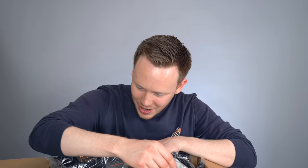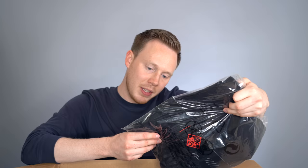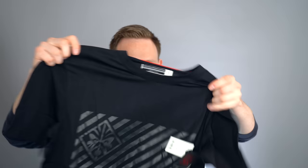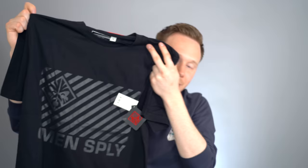Okay, let's start things off with the HP Courier Men's Short Sleeve Tee. Let's see it, I'm excited. Whew, that's some really nice material. So this is the HP Omen Men's Courier Tee Short Sleeve. It's got this really nice sort of diagonal linear pattern on it, and that comes in sort of a matte black. Of course, you've got the Omen logo right there, and then you've got Omen Supply written right down there at the bottom. You could actually rock these with a nice pair of Yeezys or something like that. I think it would match really nice.